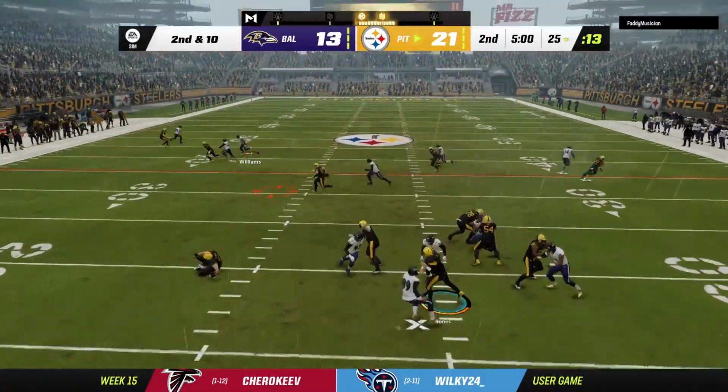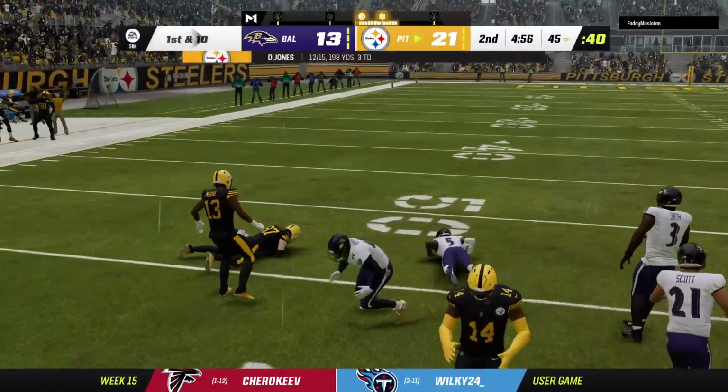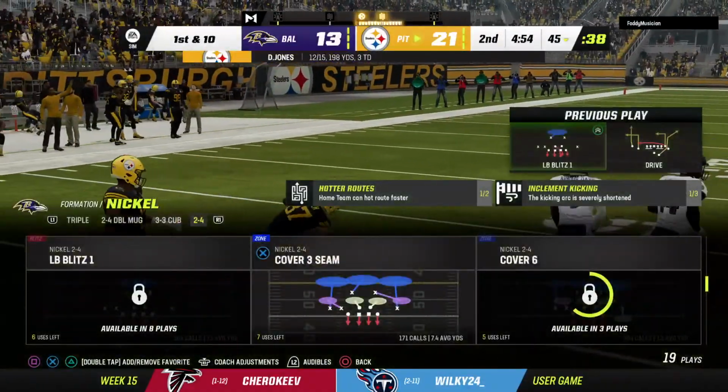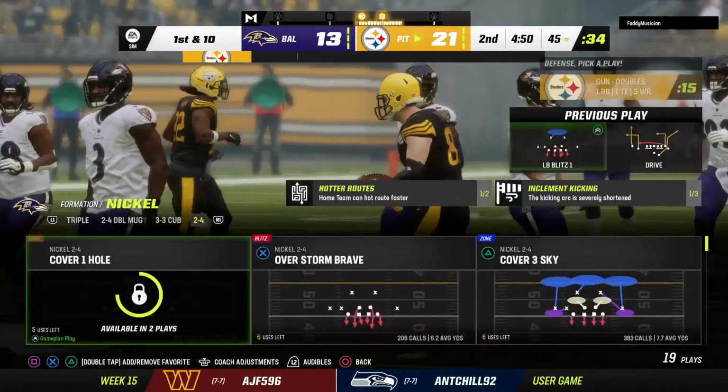Operating from the gun, Jones. It's a short one here, complete to his tight end. And they'll get it all the way up about 5 yards shy of midfield. That one good for 20 on the catch and run.